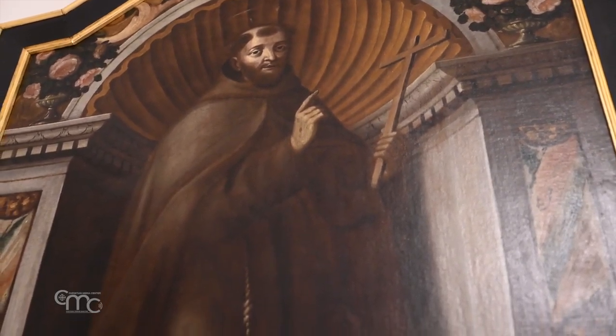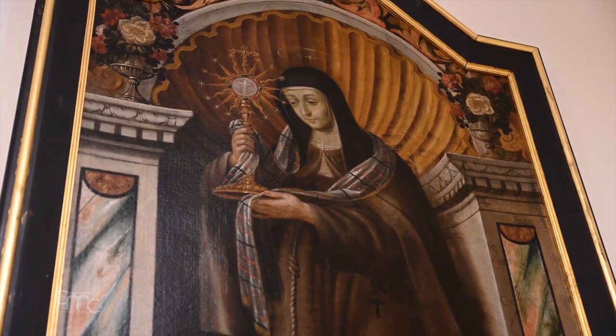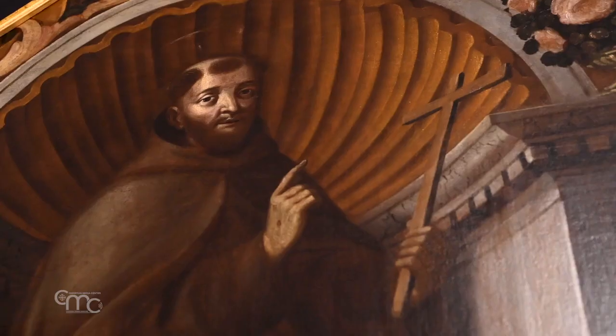The museum will collect paintings representing both the founders of the Franciscan order, St. Francis of Assisi and St. Clare, all recently restored paintings dating from the 16th century. We see St. Clare holding the Holy Sacrament, and here St. Francis praying. St. Francis here is very sick.